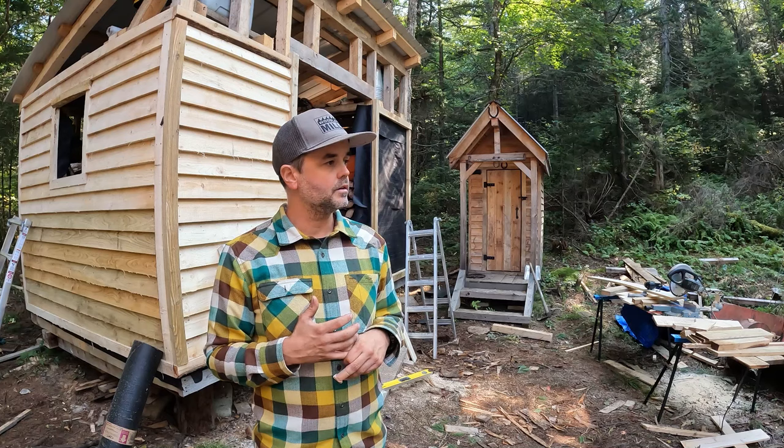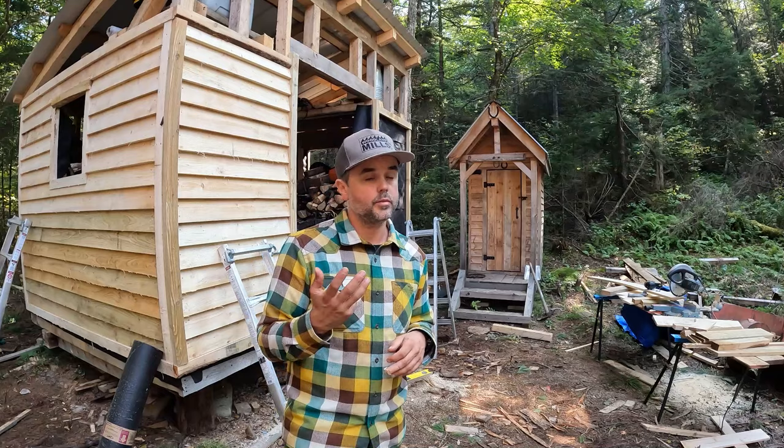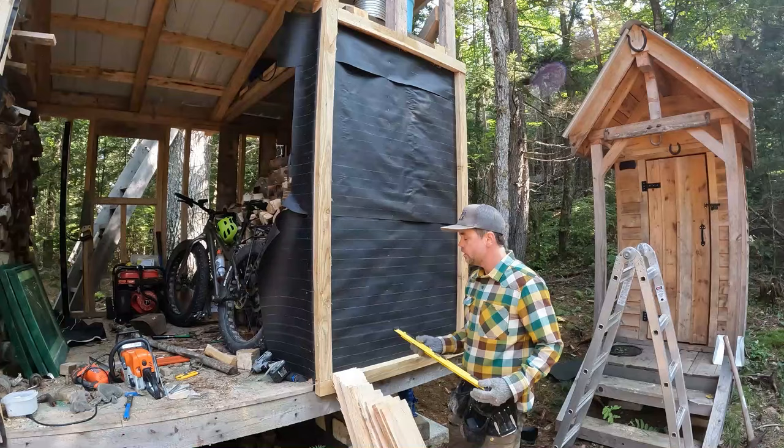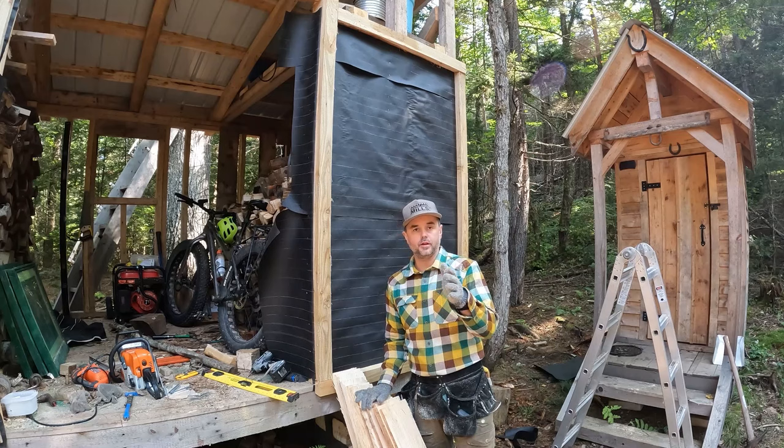But to end the video, what I wanted to do was to show how I installed the lap siding and what I've learned over the course of doing this on a couple buildings, three buildings, I guess. I just wanted to show how I install this lap siding. I don't think anyone's ever shown me how to do it, so I may or may not be right, but this is what I've kind of learned.